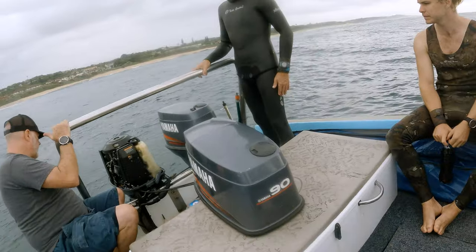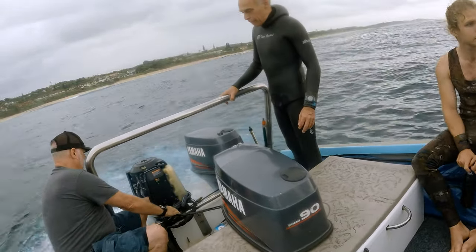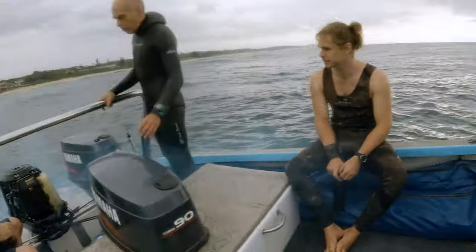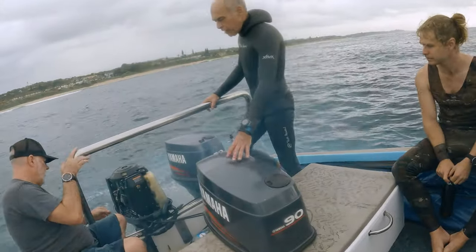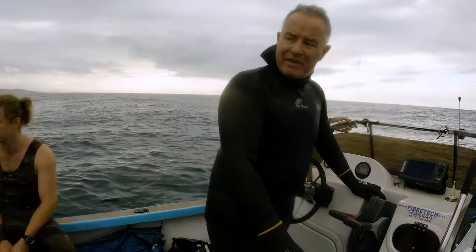So, I'd done some maintenance on the motor and one of the return springs on the throttle had been stressed. It was not returning to an idle. Not a problem. We'll sort that out once we're back on shore.